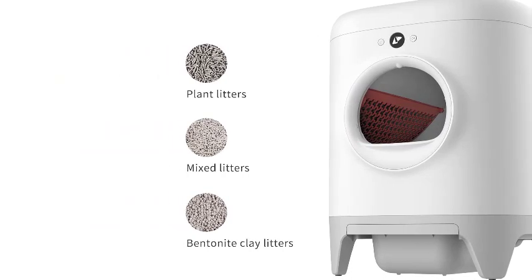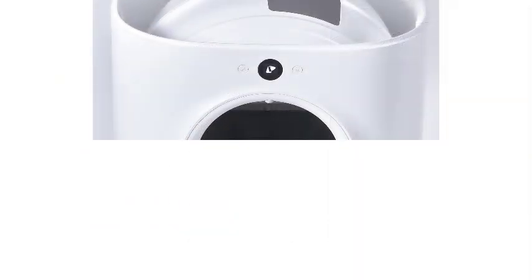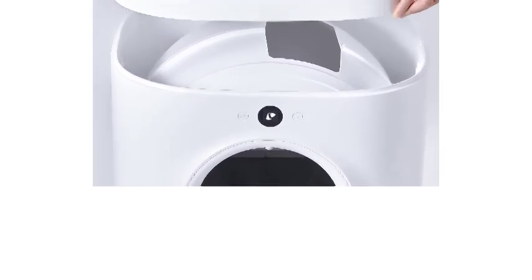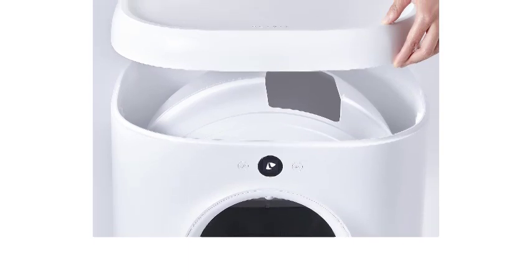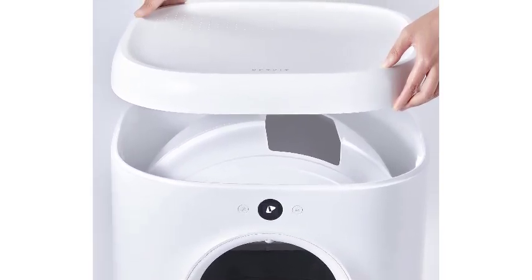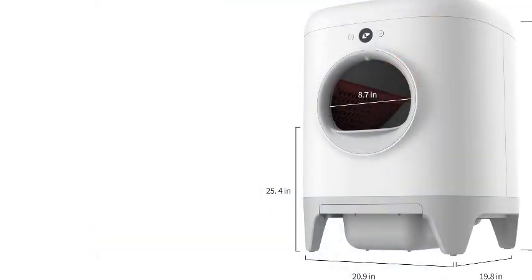This makes the Pura X a less attractive option for those with large cats. Although the Pura X is suitable for cats that weigh up to around 18 pounds, one user struggled to get all 4 cats to use it consistently. There are other areas where it is evident that the Pura X takes a different design approach than the Litter-Robot 4, making the choice between them a matter of personal preference.